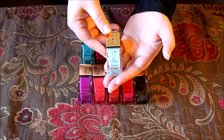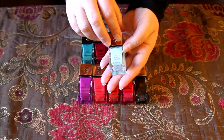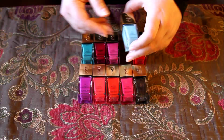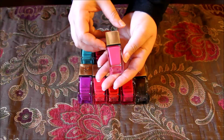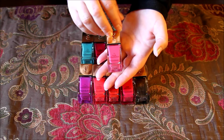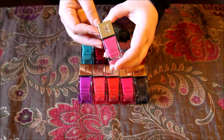This one was from last year. It was a limited release, and it's called Blue Celadon. It's a very pretty Robin Eggs Blue, the cream formula. And this one is one of my all-time favorite colors. It's called Rose Renaissance, and it's the perfect neutral rose color. You pretty much wear it any time with anything.